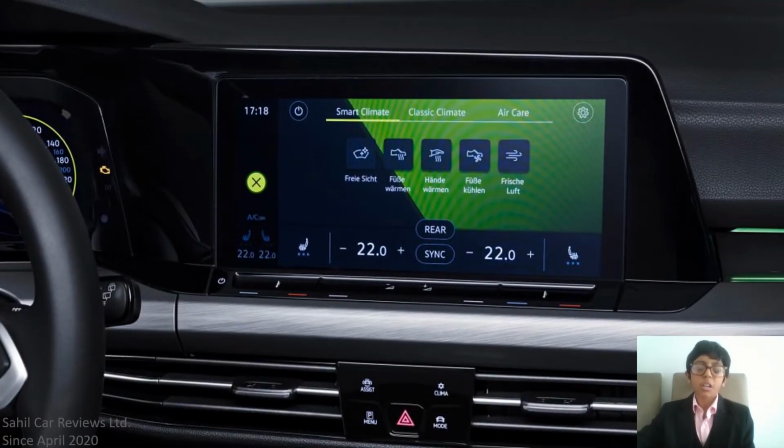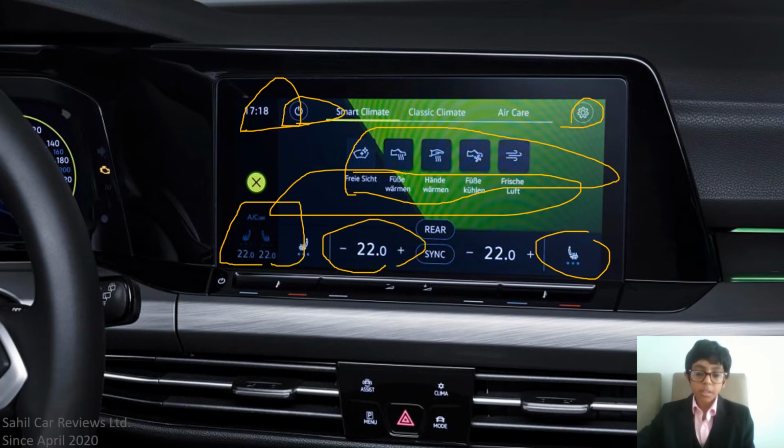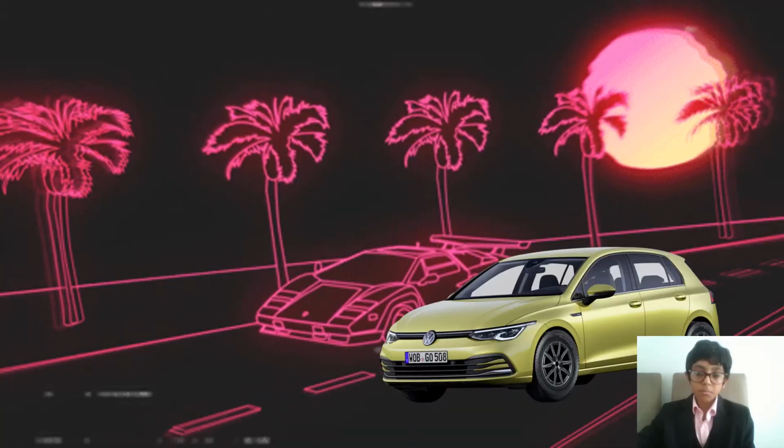Moving on to the infotainment system. You can basically change the language from English to German or to Afrikaans or to Spanish or to any language. As you can see, here the language has been changed. You also get heated seats, you get settings, you even get the time shown here. You can switch off the radio from here. It shows the temperature in the car and you can adjust it from here. You can control the rear and you can sync everything. And you get another controller here.